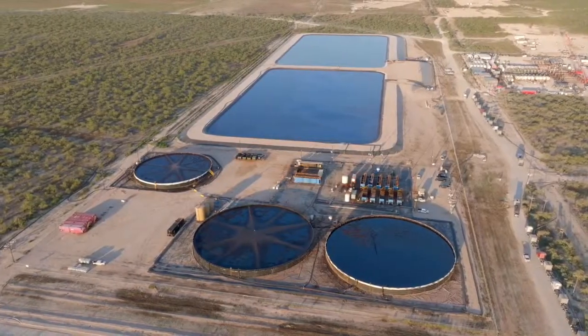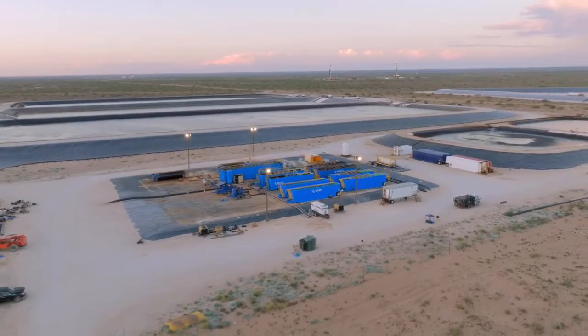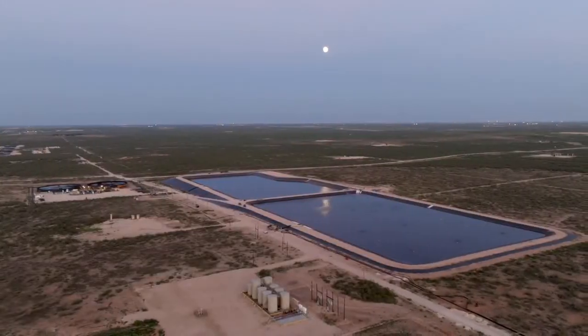Our reliable infrastructure helps our customers lower production costs and achieve long-term success in the field, making Select the trusted leader in oil field water management.